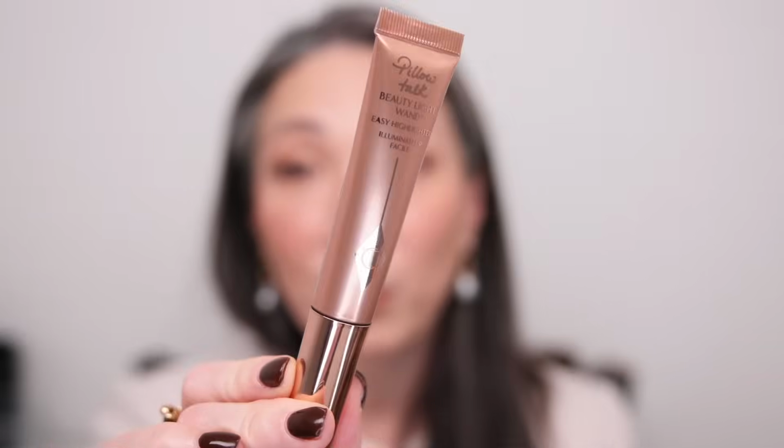But what I really love about these blushes is the formula. I love, love, love the formula. They're pressed powder. They're easy to use. The shades are really beautiful. And I really do love the finish of them. Just rock solid blush.